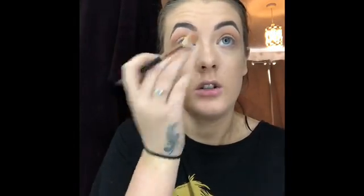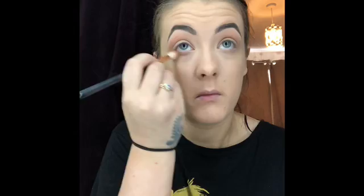Now what I tend to do, because I don't wear eyeliner under the eye during the day, I normally drag the product down and just briefly do underneath the eye. Only because I don't really wear eyeliner during the day, like in my waterline.